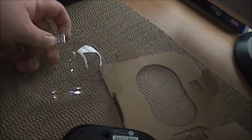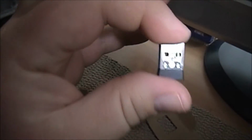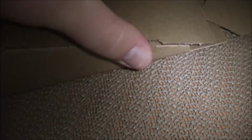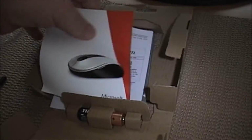It's going to be hard to do this one-handed. There we go. And there's that tiny little transceiver. You can see over there it says Microsoft. Very nice. Then if we dig a little deeper in here, we have just a booklet.